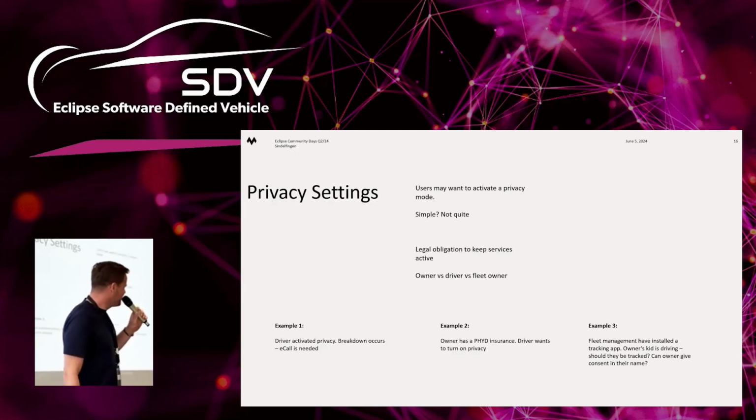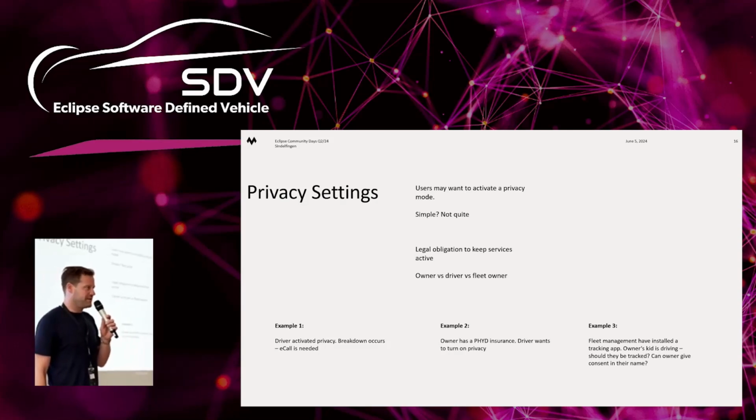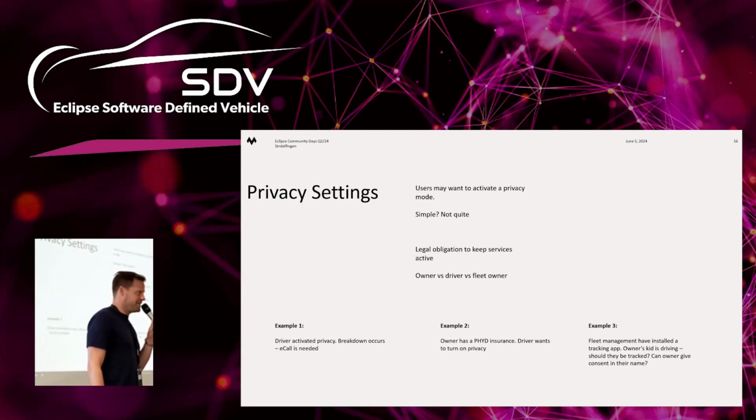Last example, you have a company car and your company installs some kind of tracking app in order to track your driving behavior, but also maybe some more innocent stuff. They want to know which vehicles are good or not. Now, your kid is driving. They never signed any consent about their data being collected, about their driving behavior being collected. So should they be tracked? Can I, as the owner or the person in possession of the car, actually give the consent in the name of my adult kid? So it's quite complex here.